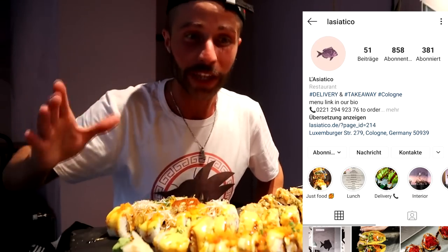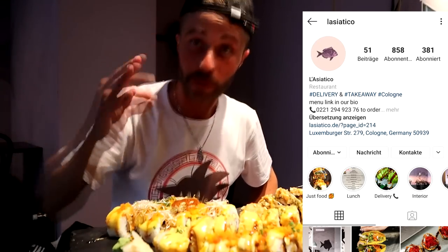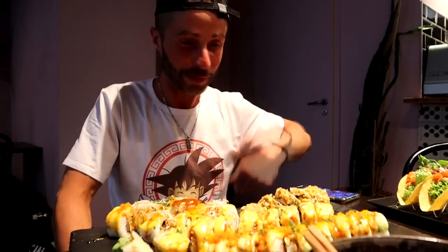Big shout out and thank you so much to the restaurant Lazio Tico, because you see, we got four different types of sushi rolls. We got spicy miso ramen and also fish tacos, and all for free. I'm speechless and I cannot wait to dig in.